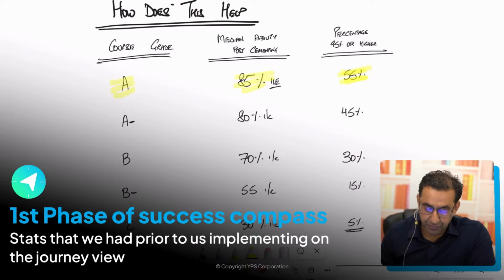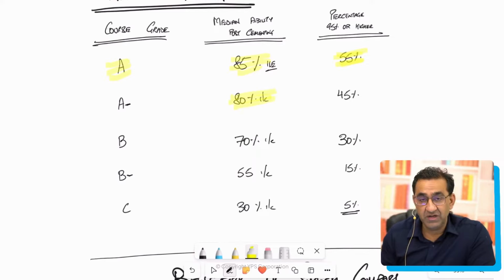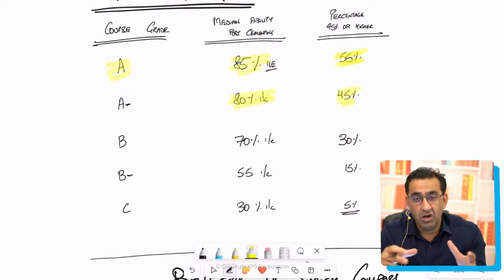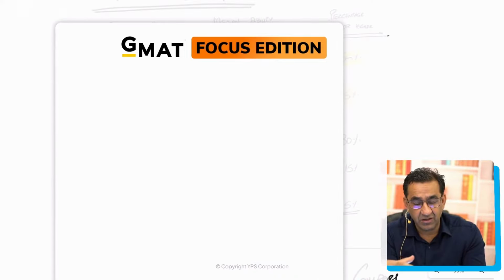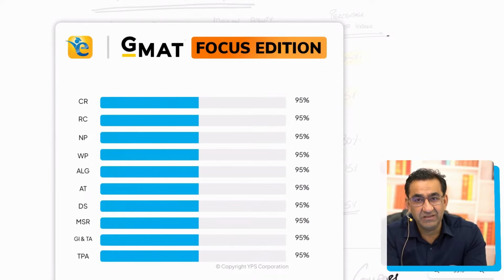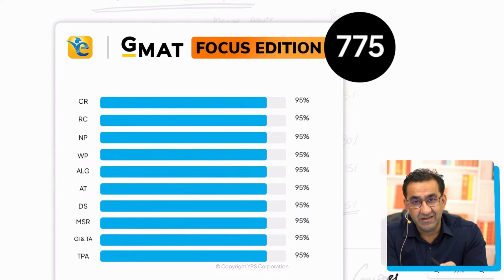as we really say. Similarly, folks who got an A-, their median ability post-cementing was 80th percentile, and 45% of them actually got a 95th percentile or higher. Now, let me just tell you the context of this 95th percentile. On the GMAT Focus Edition, in the context of e-GMAT, you have 10 subsectional abilities. If you get 95th percentile on each one of those, on the GMAT Focus Edition, you'd likely get a 775 or higher. So that's how good 95th percentile is.